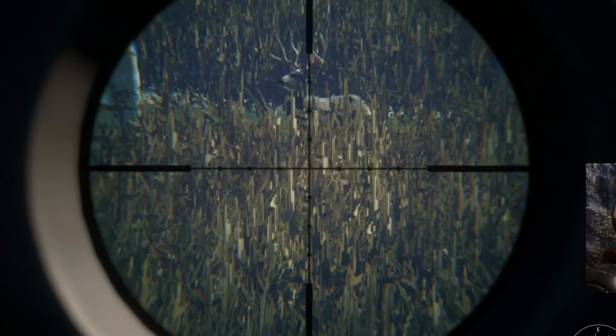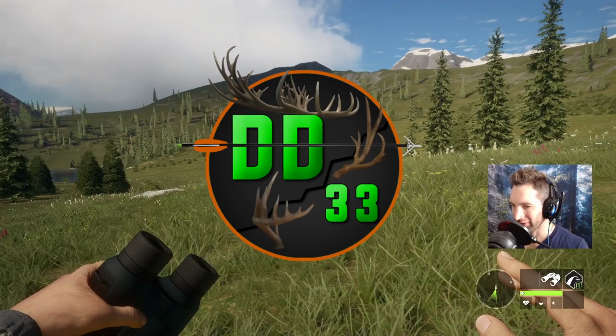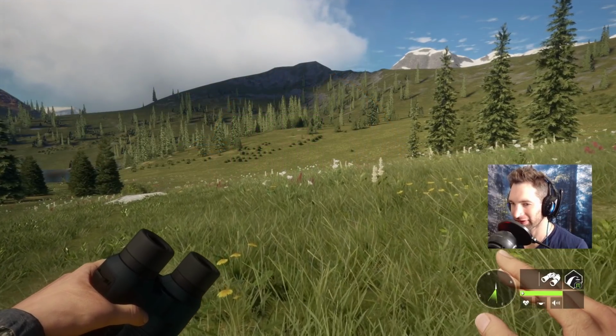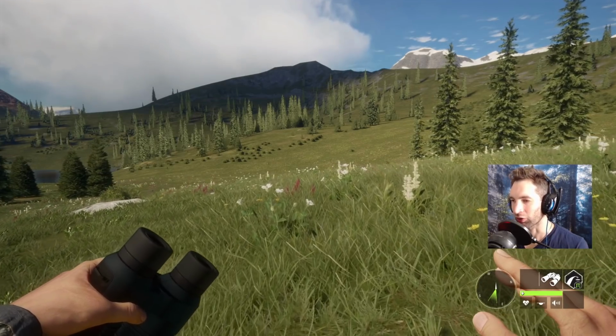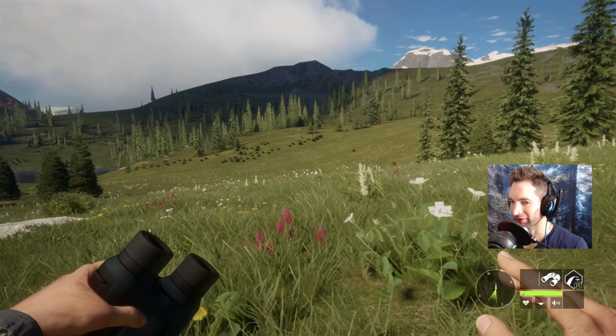Well, he finally turned broadside. We were doing a little bit of live streaming this last weekend, and there were a couple of things that I noticed. One is that a lot of the mule deer that typically would be in a certain location were not there anymore. And I actually figured out a reason why this was happening.